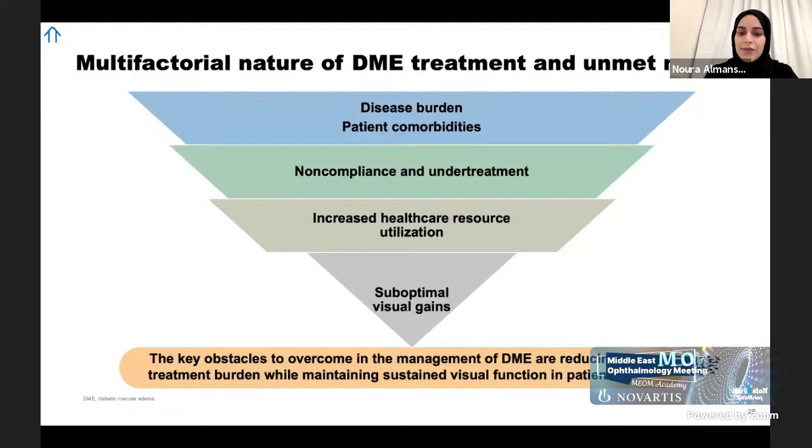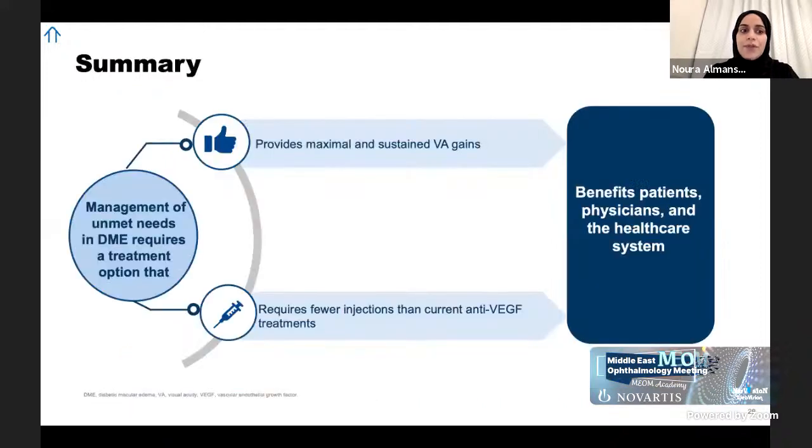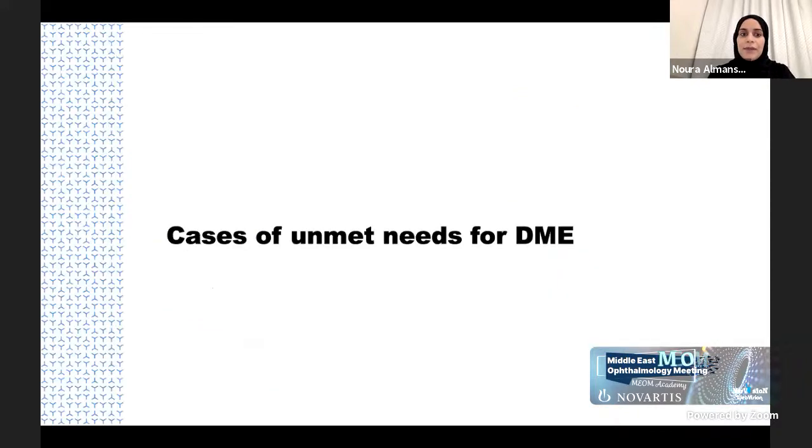Function for those patients. So management of unmet need in DME requires a treatment option that provides maximum sustained visual gain, as well as fewer injections than the current anti-VEGF treatment. And this will benefit the patient, physician, as well as the healthcare system. So I'm sure all of us will have those patients in our clinic.